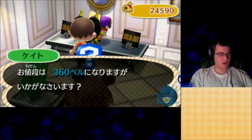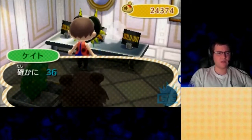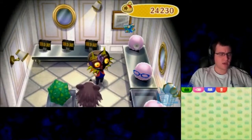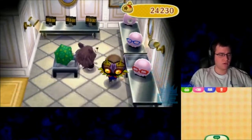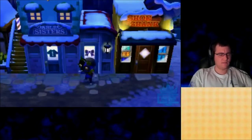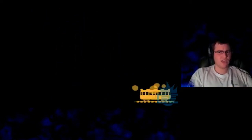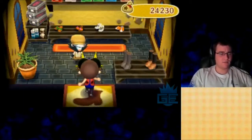Okay, I want the Joker hat too, because I think I got either Joker shoes or Joker pants or something before, so I need that. And how much space do I got? 2 more spaces, so let's go out and go in the shoe shank that shanked me out of a day.